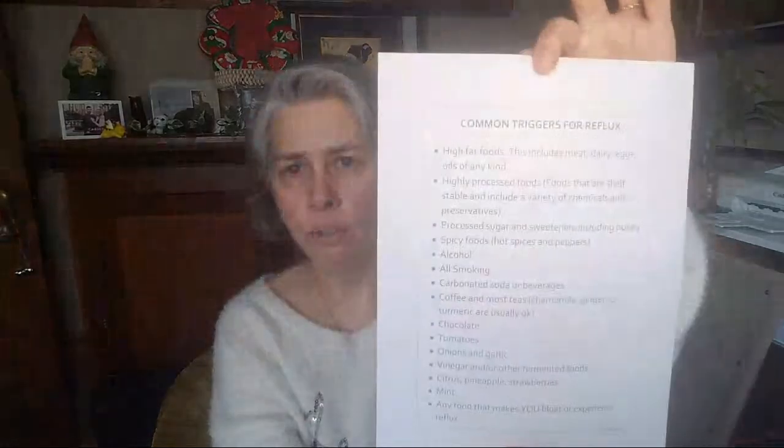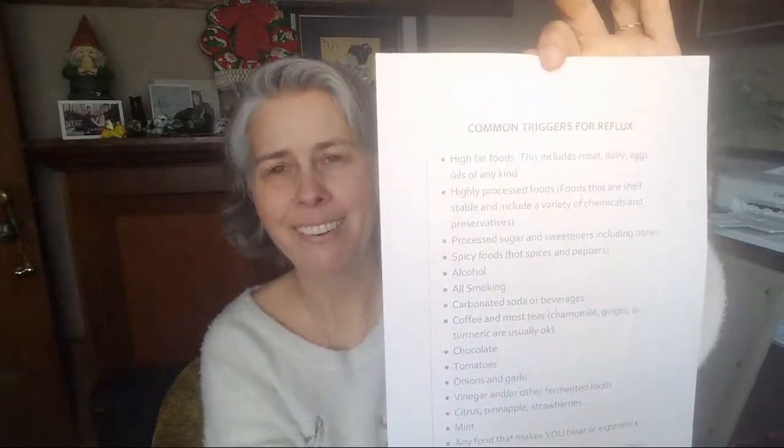Okay, so on the common trigger foods for reflux, I know I keep holding this up and you can't really see it, but it's there in the files group on the plantar reflux support group. And we'll just go through these. The first one is high-fat foods. So it says that this includes meat, dairy, eggs, and oils of any kind. So why high-fat? What's the problem with high-fat foods?